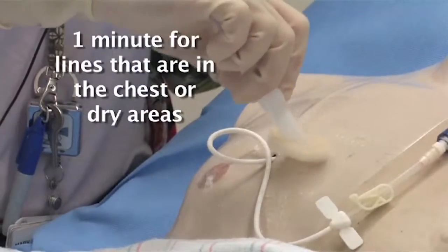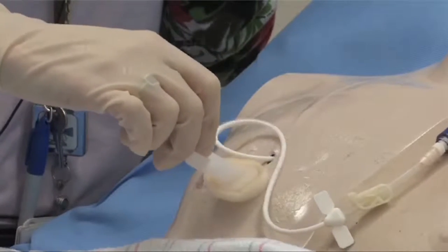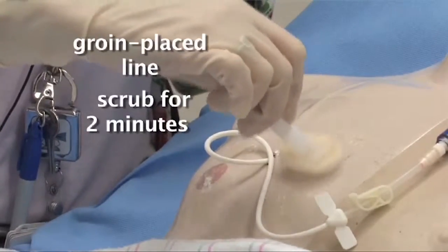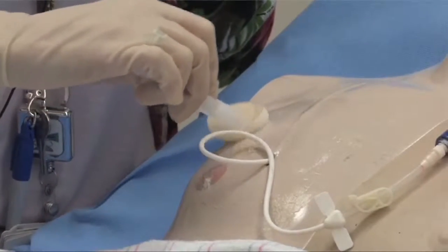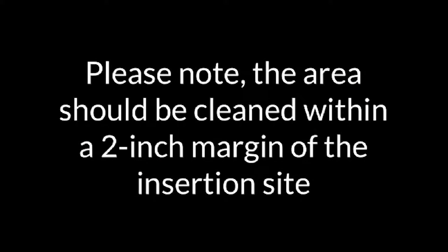If by chance we are changing the dressing on a groin line, we would do this scrub for 2 minutes. Again, this is the policy at Children's Hospital Boston. Please check with your own institution regarding their policy. Please note, the area should be cleaned within a 2-inch margin of the insertion site.